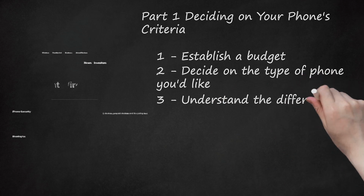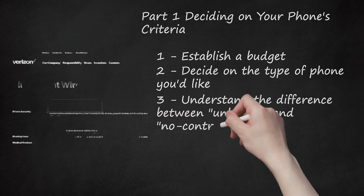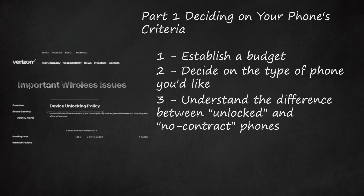3. Understand the difference between unlocked and no-contract phones. When a phone is locked, it means you can't use it with another carrier's network without your current carrier's permission. Purchasing a phone with a carrier affiliation doesn't mean you're purchasing a contract, however, and purchasing an unlocked phone doesn't guarantee a better deal. An unlocked phone has no affiliation with a carrier, meaning you can change carriers as you go. This is beneficial if you move frequently, travel internationally, or simply like knowing that your phone is 100% yours, but it can be more expensive than a no-contract phone.